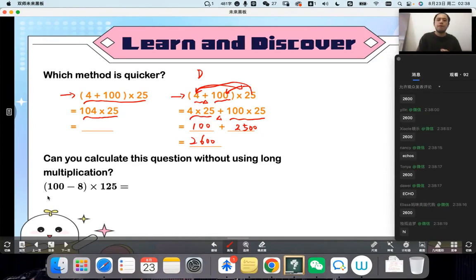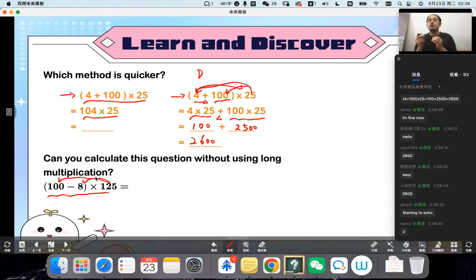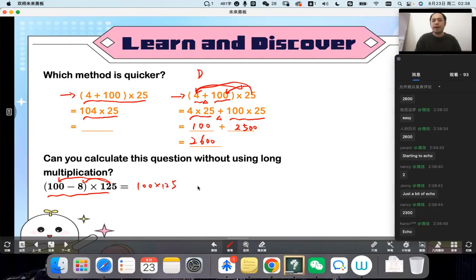Okay, so if we use this distributive law in this expression, how do we remove this bracket? We know we need to distribute this outside number 125 to the numbers inside the brackets. So we will have two multiplications. One is 100 times 125, and the other one is 8 times 125.